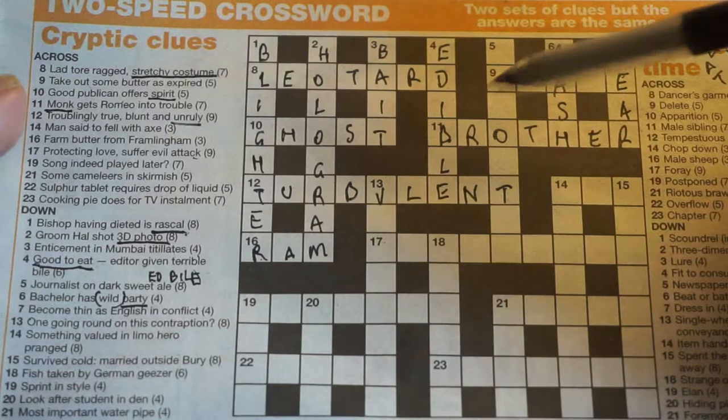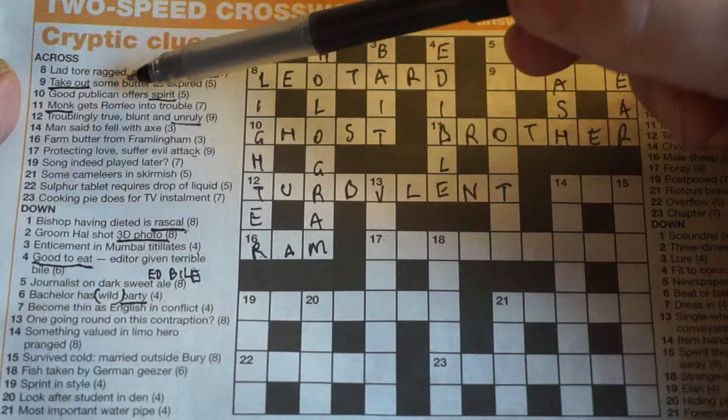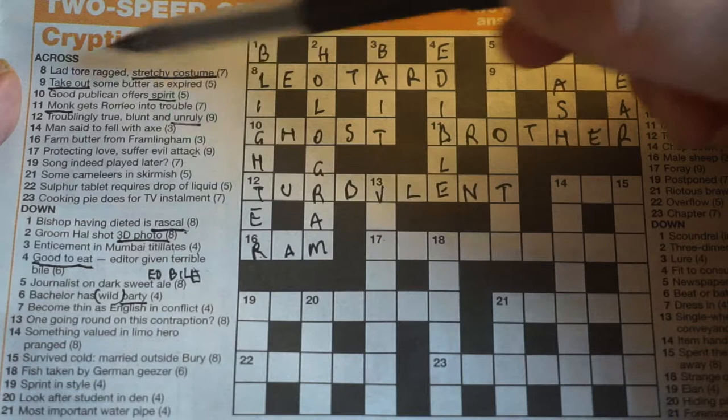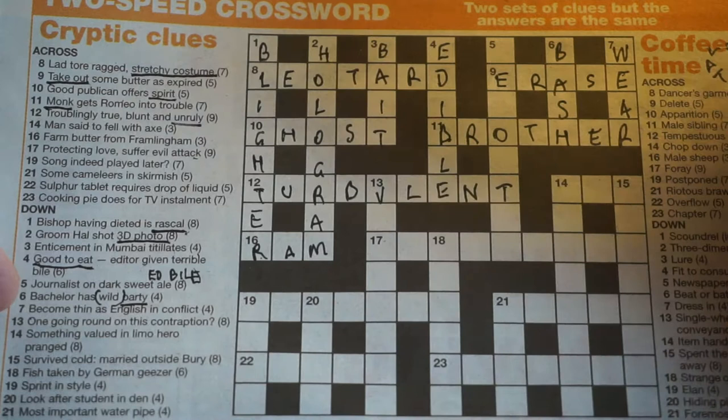So take out is the definition. Some butter as, so we've got some again. Do you remember what I said earlier on about hiddens? If you see something that says some part of, look at the letters between words. So we've got erase, which means take out. If you erase somebody, you've taken them out. And that works with all the letters we had from bash and wear.